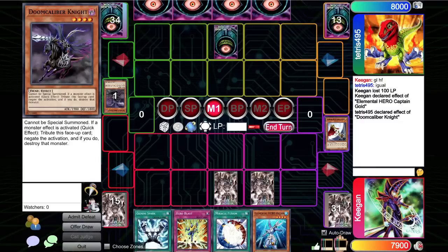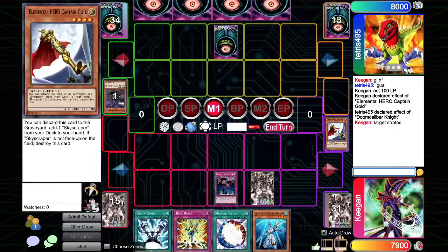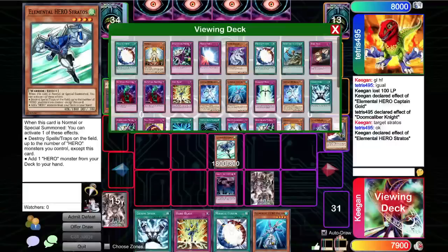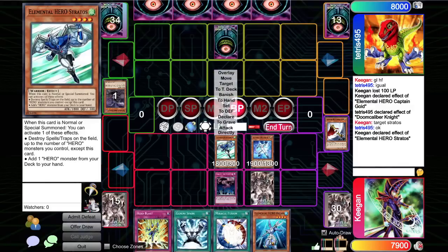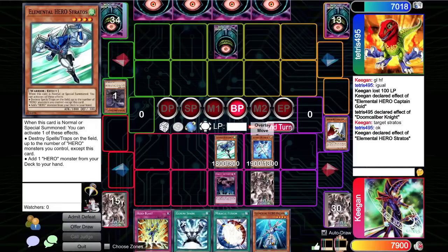Now we will Call of the Haunted, target Stratos. If they have Royal Oppression, we have Dark Bribe. We do want to use the effect to search. This is going to grab Alias. And here we are actually going to summon the Alias just because we have Spark. We'll attack for 1800 and then 1900. And I think the opponent is just dead here. Most decks can't beat this from this point.